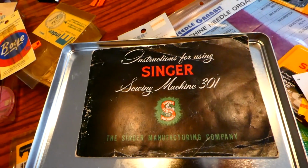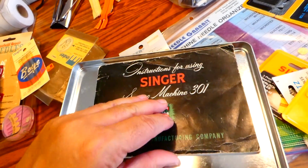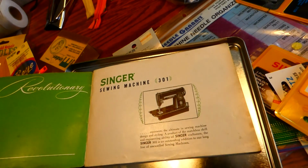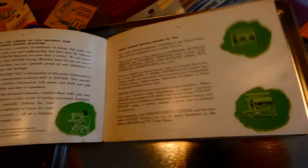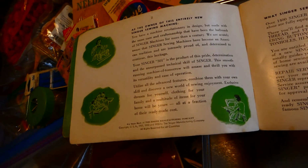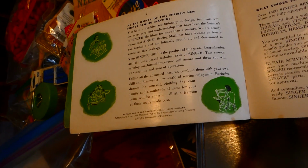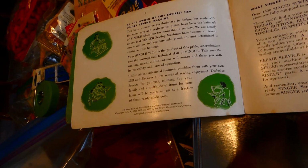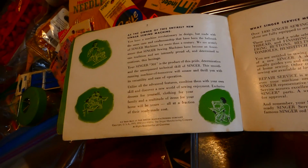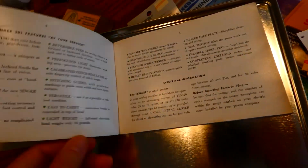And then we have the instructions for using Singer Sewing Machine 301, the Singer Manufacturing Company. As the owner of this entirely new Singer sewing machine, you have a machine revolutionary in design but made with the same care and craftsmanship that have been the hallmark of Singer machines for more than a century. This is 1952, 1953. So here's a book from the 50s.